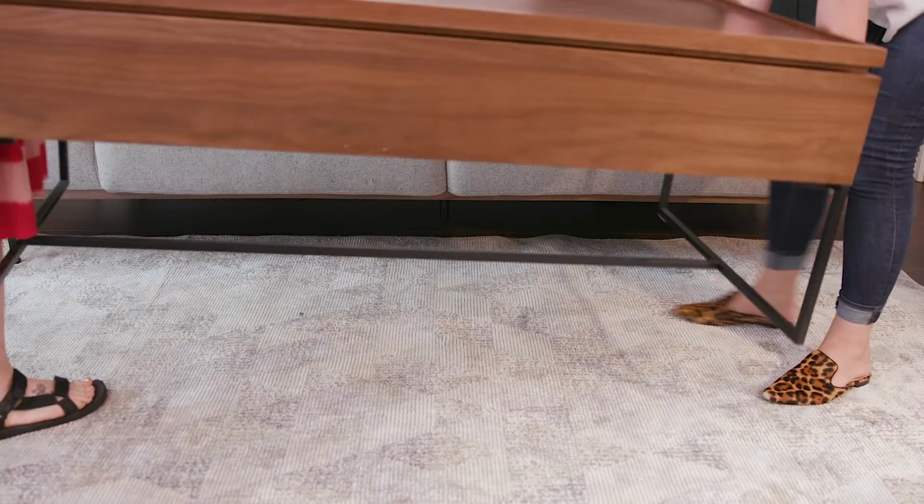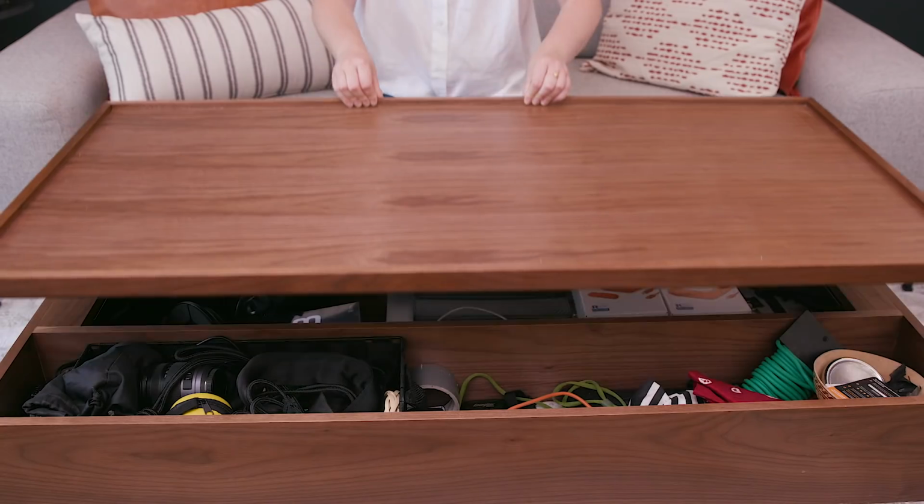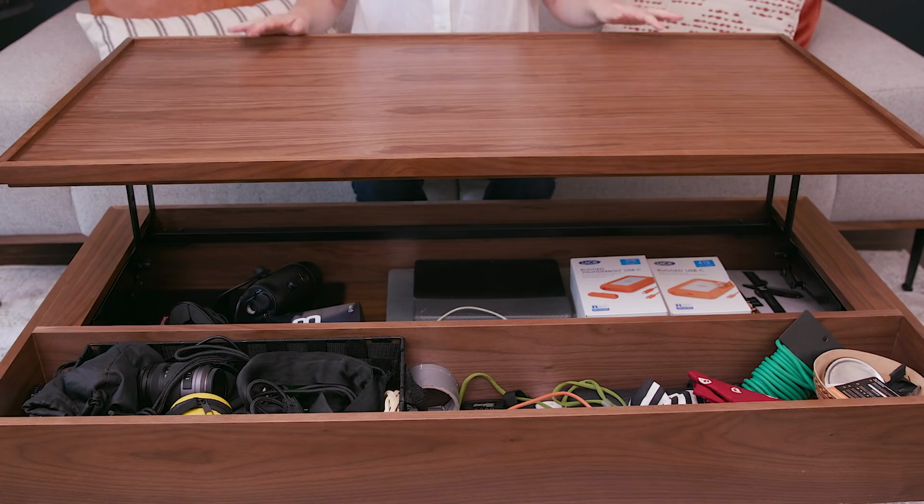So Matt already had this coffee table, and I wanted to show you guys inside. So it lifts up like this. There's storage where he keeps all of his gear, and he can either work here during the day or eat dinner.